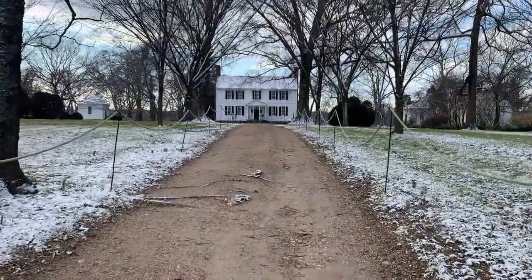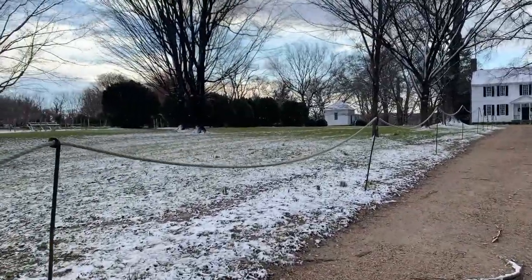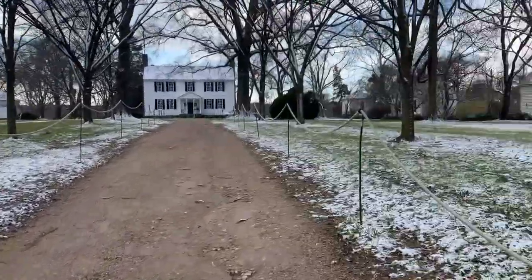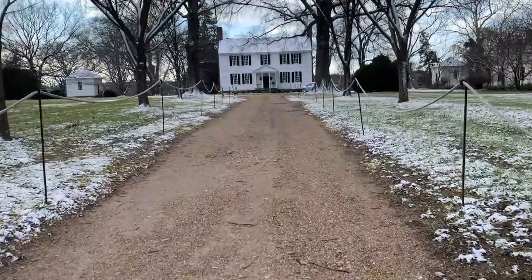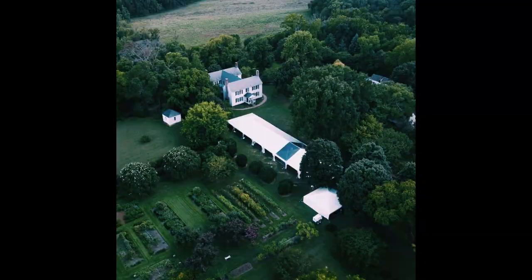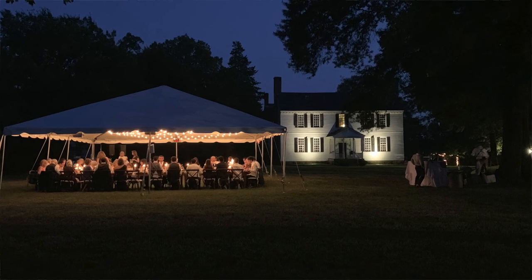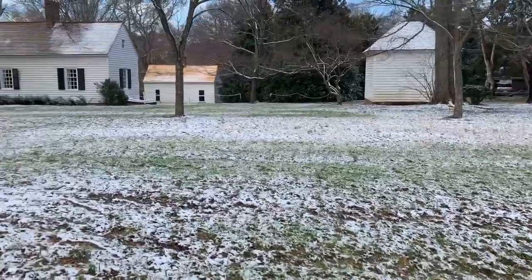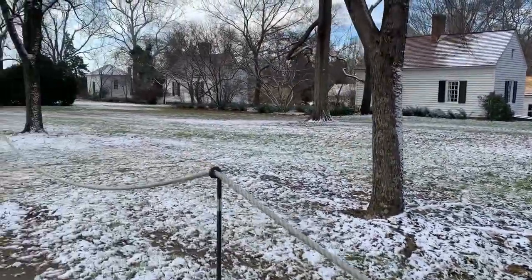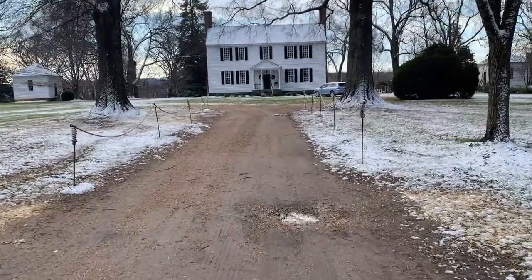As we walk up the main drive here, you are able to see two sides of the lawn, the east side here and the west side over here. These are two reception location options for you. The east side here is more open and can accommodate a tent that can fit up to a 300-person seated dinner. The west side here has more trees that punctuate the space and so is more challenging for a tent, especially one with a larger guest count. That's usually used for open air options.